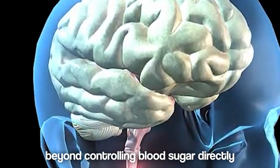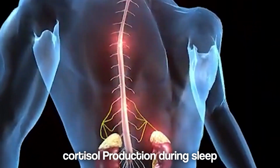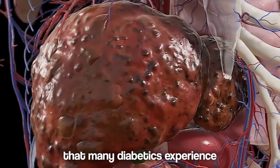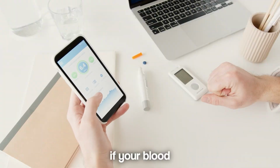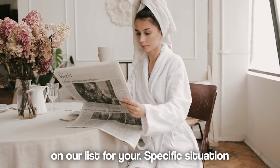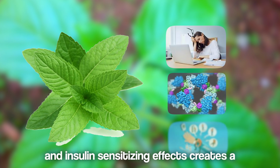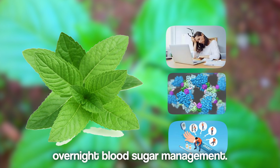Beyond controlling blood sugar directly, holy basil simultaneously reduces cortisol production during sleep. This stress hormone reduction prevents the liver glucose release that many diabetics experience in early morning hours, creating more stable readings. If your blood sugar tends to be highest first thing in the morning, holy basil might be the most effective tea on our list for your specific situation. Its combination of stress reduction, glucose enzyme blocking, and insulin sensitizing effects creates a powerful ally for overnight blood sugar management. Our fourth tea might surprise you: licorice root.